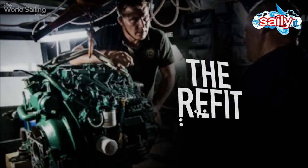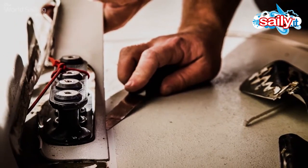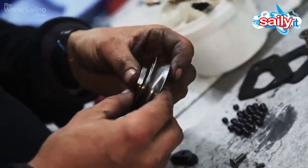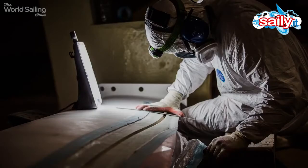A lot goes on in this bay. Every single component that was taken off the boat has been serviced and is now going back on. It's also getting tested, so every single department has a go on here.